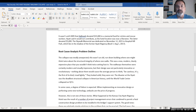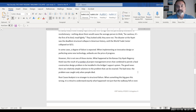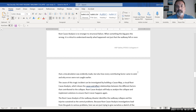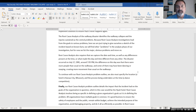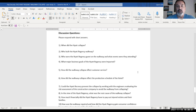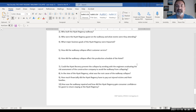So what you wanna do is go through the root cause is right here. The collapse was unexpected. The structural failure. And then down at the bottom, here's some discussion questions after you read through it. When did the Hyatt collapse? Who built the Hyatt Regency walkway? Who were the Hyatt Regency guests on the walkway, and what events were they attending?